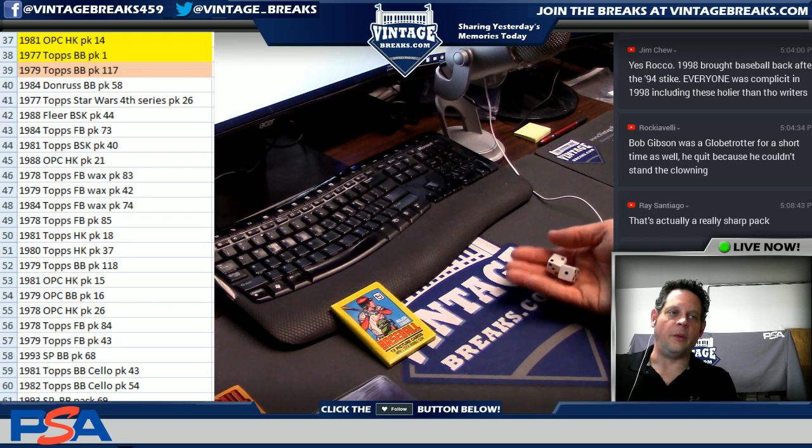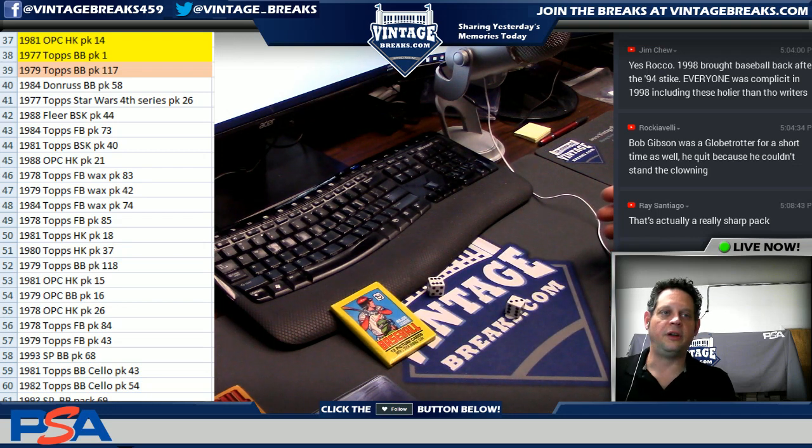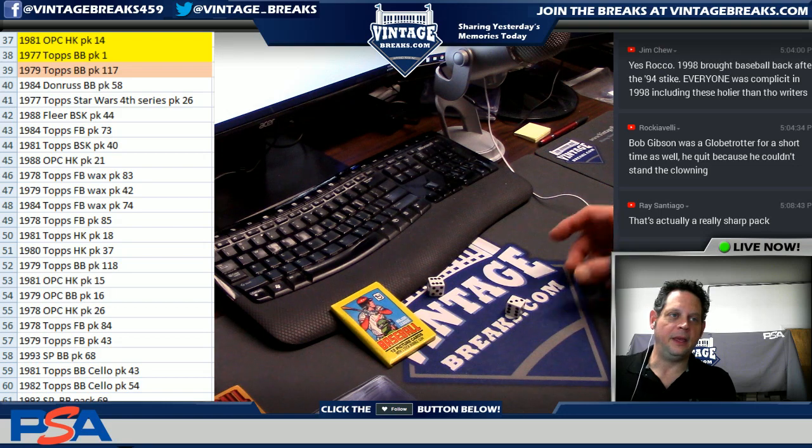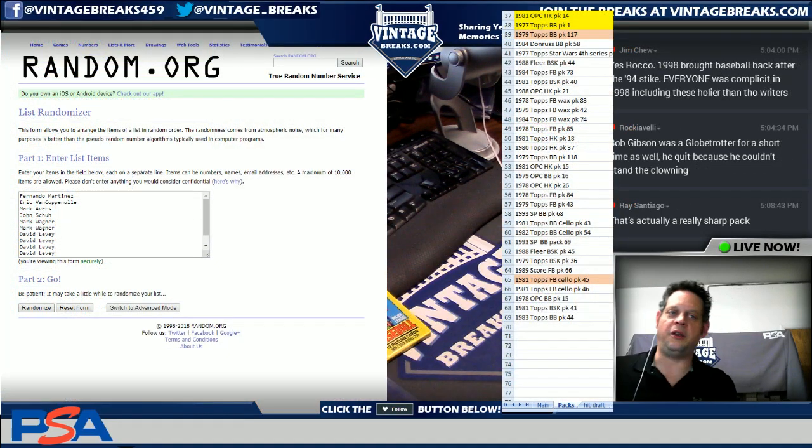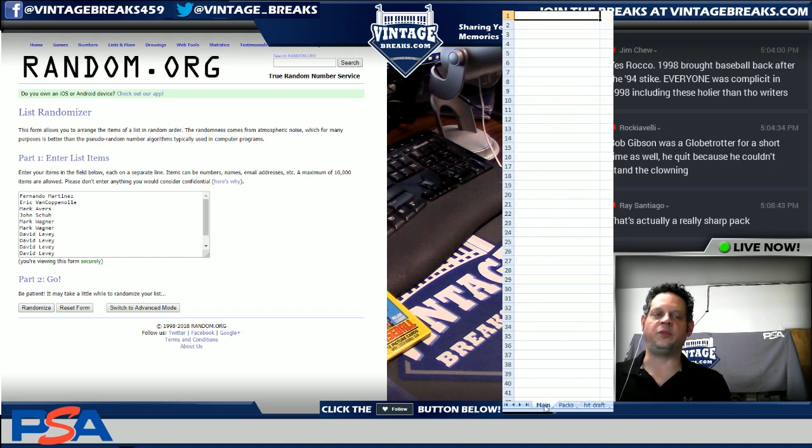cards. We're going to roll the dice so that we know how many times we're going to press the randomizer when we get all the names in it right now. So it came up 9 on the dice. And Lou, because we've had a lot of new folks in the last few weeks, both on the Vintage Breaks PSA show and our regular Vintage Breaks show on YouTube, I want to take a moment to explain to everyone how our process works.